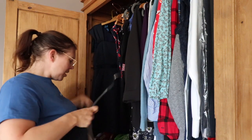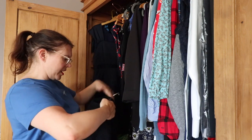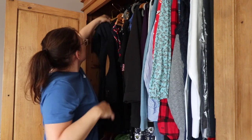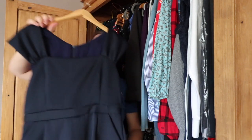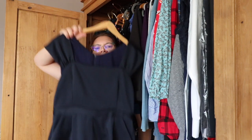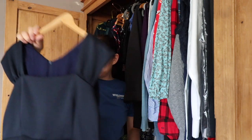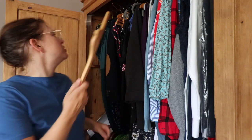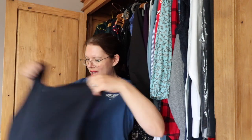I do have a couple more things that I might have to ditch. I have a dress here that I made, and this was actually made out of a satin-like bedspread or something, and I lined it with cotton. It's now too small, and even when it did fit, it was so hot to wear. It was so hot and sweaty. So that one I think is going in the donation bin.